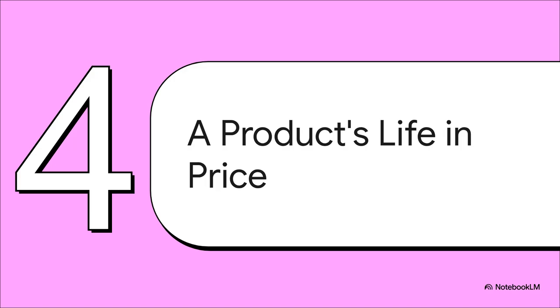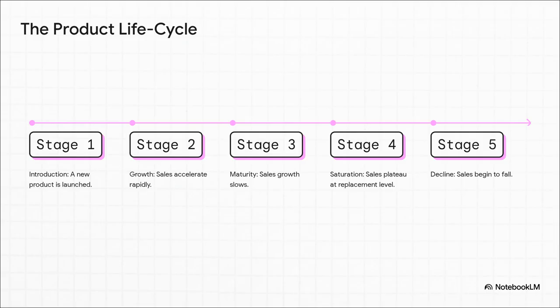But here's the thing. Pricing isn't a one-and-done decision. Not even close. A product's price has to change, it has to evolve through its entire life. I mean, most products go through this classic life cycle. They get introduced, then sales take off and grow like crazy. After a while, things mature and growth slows down. Then the market gets saturated, sales flatten out, and eventually they start to decline.